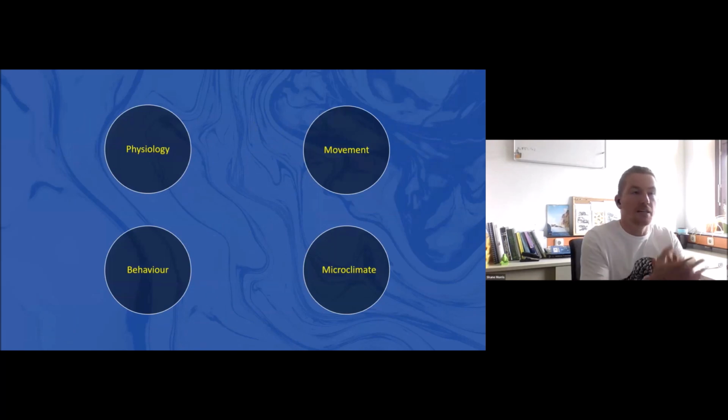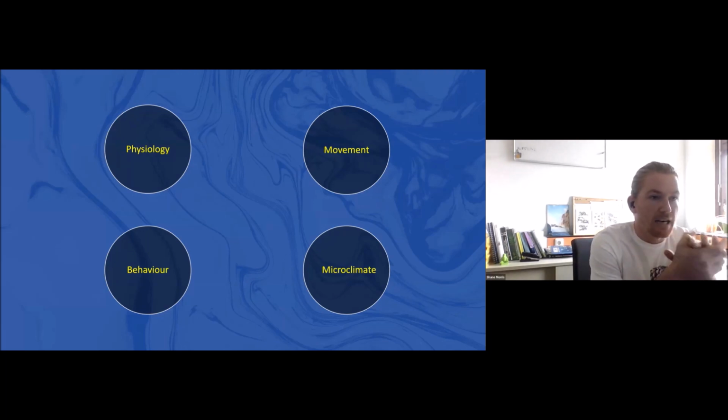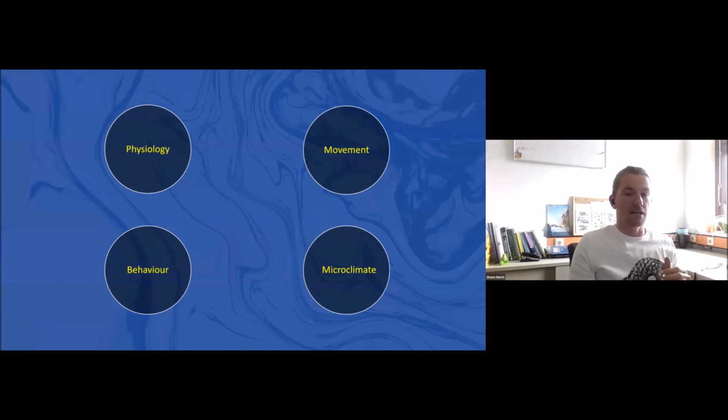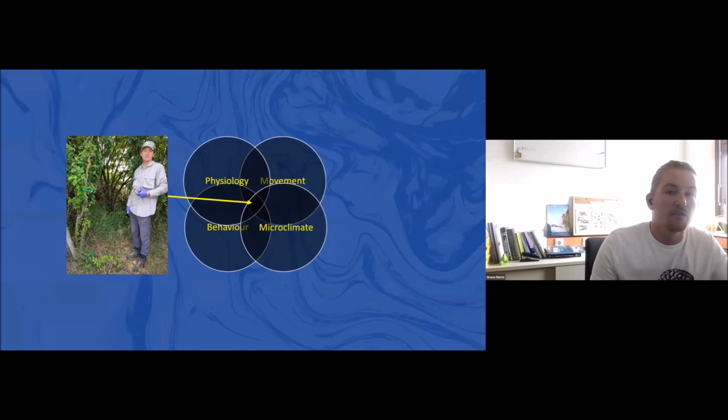My research generally is between these four areas of physiology, movement, behavior, and microclimate. These fields have maybe been a bit siloed over the decades, but while that happened, they developed really great methods. But I think it's about time that we start bringing all these things together, and that's where I locate my research, in the middle of all these four fields.